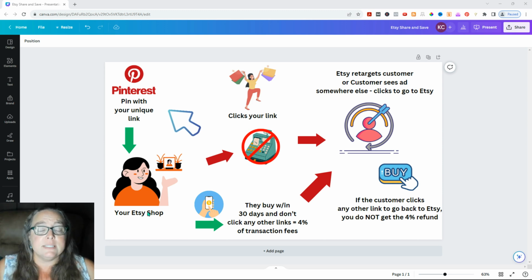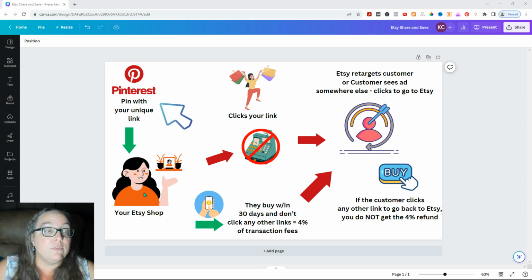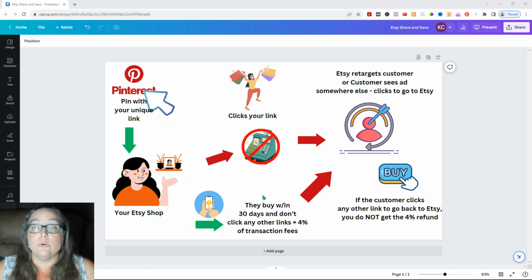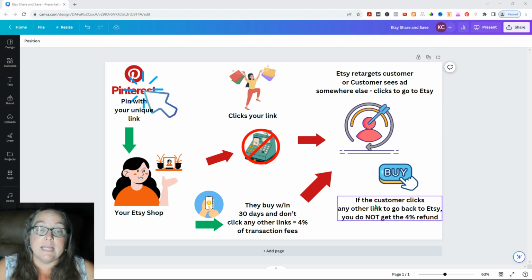So I haven't tested that recently. Maybe they've changed it. I doubt it. But this is where Etsy is going to make so much more money than that 4%, because you are bringing in customers. You're giving them the opportunity to retarget and charge you. So you are now providing your link to have them come into your shop, where they click your link, but maybe they don't buy. Etsy retargets them to basically override your link. And now they get to charge you the 12 or 15%, and they don't have to give you the 4%. So this is why I say this is better for Etsy than it is for you, right?